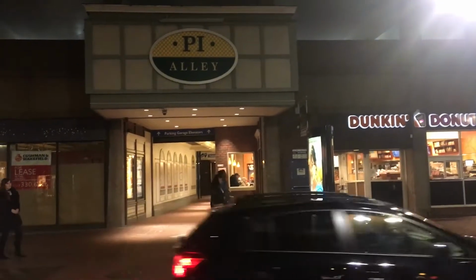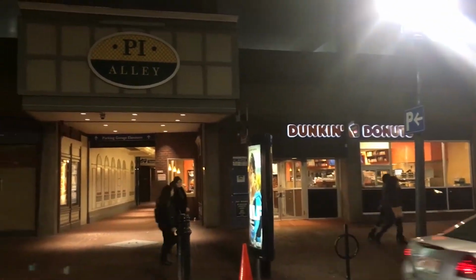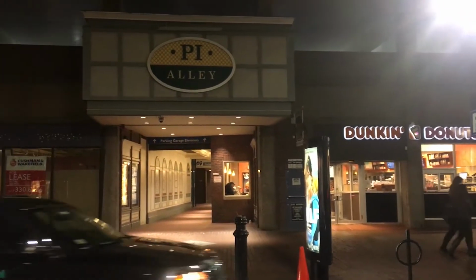Standing across from Pie Alley. They've spelled pie wrong. And also, it's in front of a Dunkin' Donuts. So I'm guessing they don't even have pie.